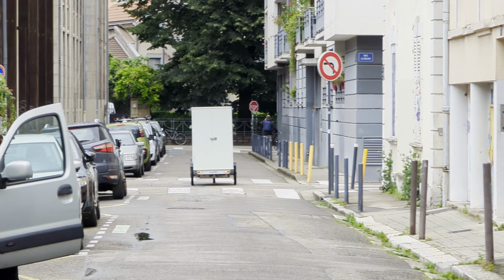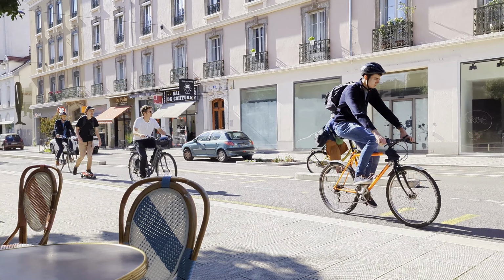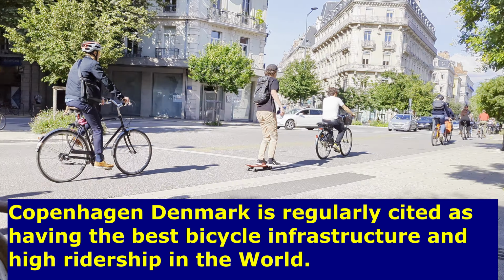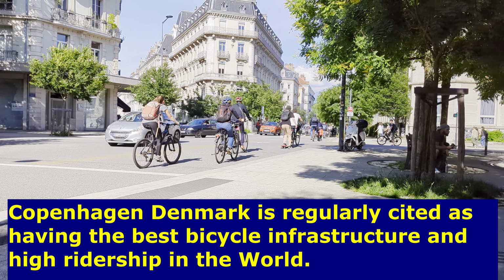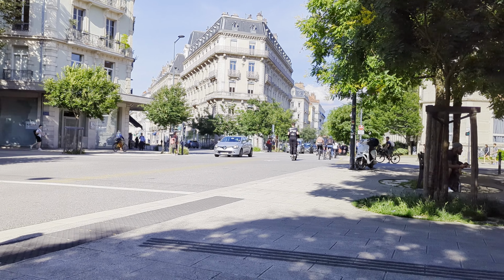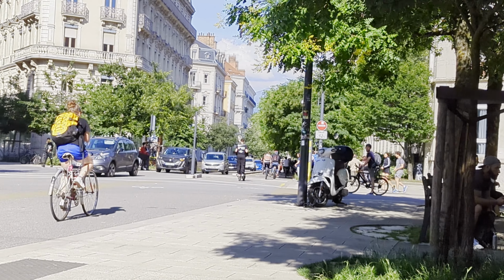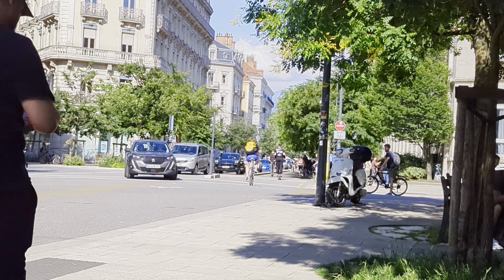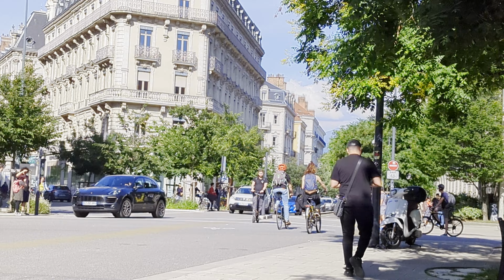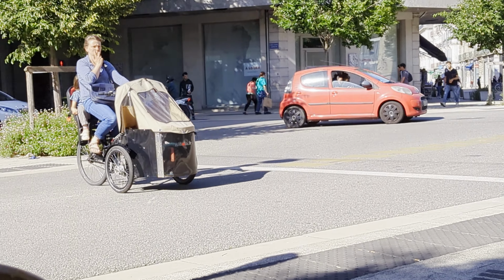There's another type of vehicle. Bicycle vehicle. It's not Copenhagen, but it's a long shot over most places in the US. So I wanted to just take a gander at some of the different kinds of two-wheeled vehicles, three-wheeled vehicles as well, or pedal vehicles that you see in Grenoble. Love these things.